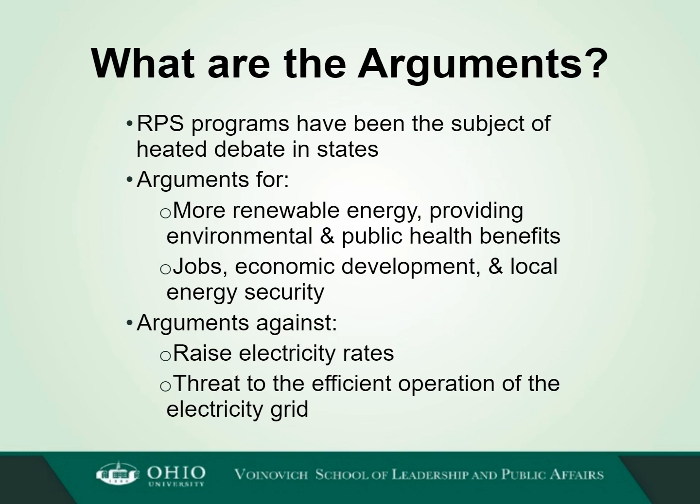A lot of stakeholders, especially environmental groups, for example, have noted that RPS programs help stimulate investment in renewables. They create market access and financial incentives for those that are interested in investing in renewable energy, create jobs and other positive economic impacts, and provide local energy security, among a number of other arguments. However, others have argued that more renewable energy on the grid may actually raise electricity rates, making it challenging for electric utilities to operate their grid infrastructure, and that maybe it actually destabilizes the grid with so many more homes and businesses generating their own electricity, which is much different from the traditional centralized power generation model.